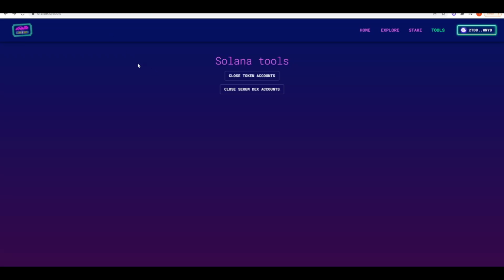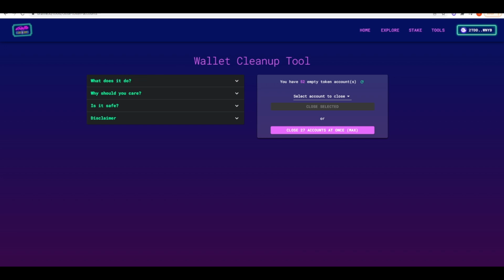Draffle is the first place I'm going to talk about, and this is probably the best place to go because it has two places where you can claim your rent back. So, draffle.io/tools, and we'll go to close token accounts. This is a wallet cleanup tool, and I have 52 empty token accounts where I can claim Sol back.